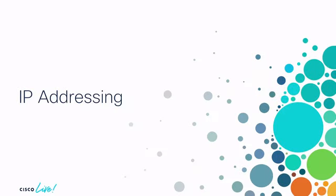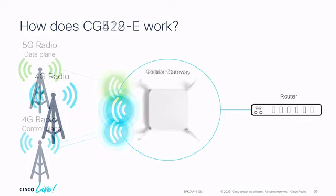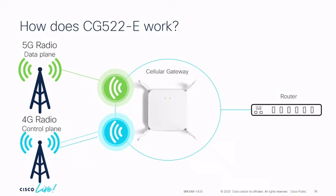So IP addressing, how does this actually work? When the device is turned on and the SIM card is inserted, it will either choose between SIM 0 or 1, depending on where it's connected. Then it starts connecting to the cellular side, so getting access to the cellular network and registering the device there. It will start getting an IP address from the, let's see, here it comes. So that's how it does that.